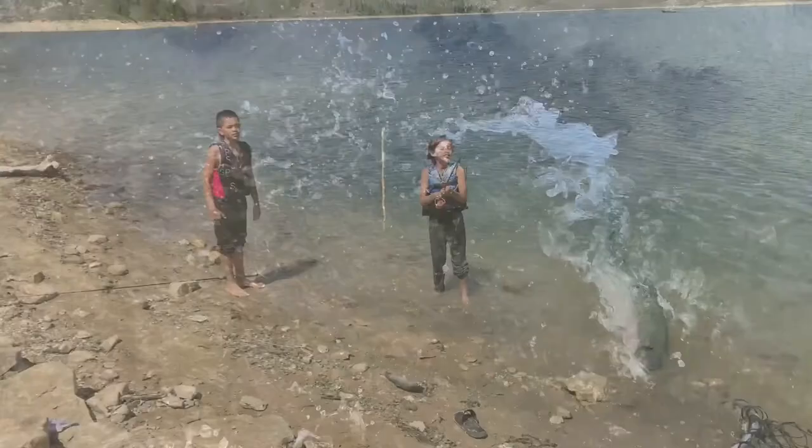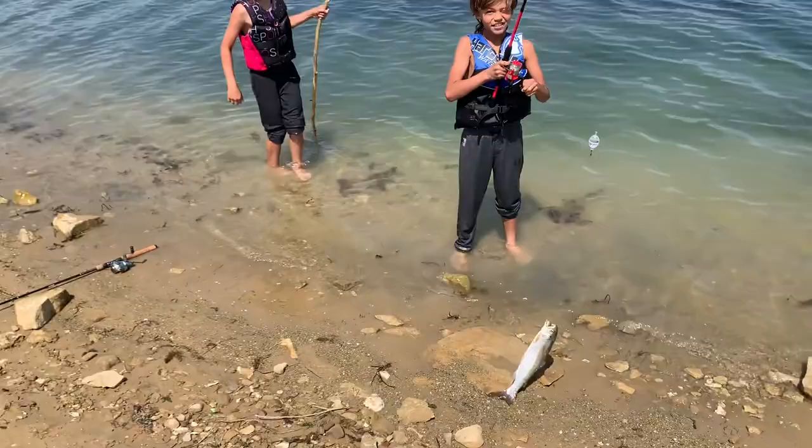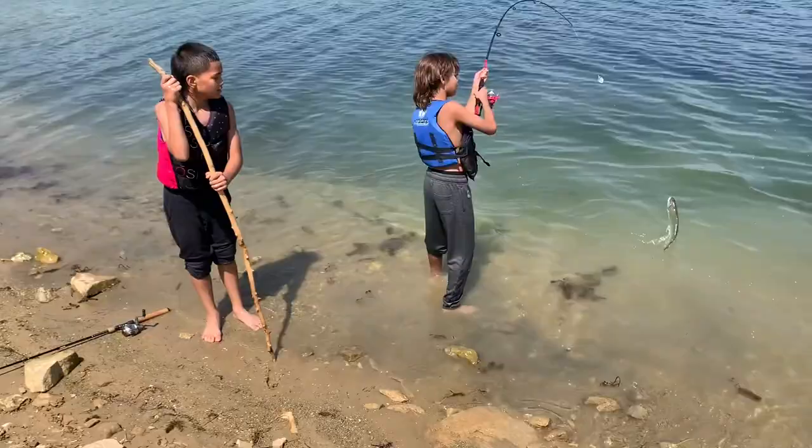So Jay had his rod just on the rocks over here, walked away, turned around, and his rod was gone. We lost it for probably 30 minutes or so. Then we spotted the rod out there, so I went and dove in and grabbed the rod, pulled it back out, and reeled in a fish with it. Fish was still on. We got to keep that one. That one's going to die for sure. What the heck? Been a good day.